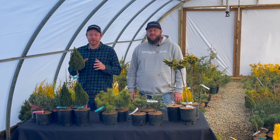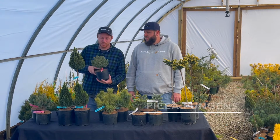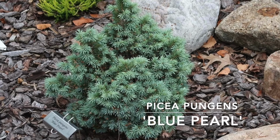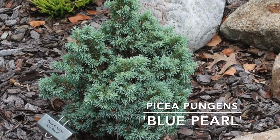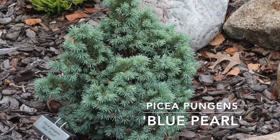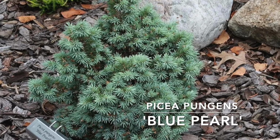Everyone loves the color blue, so why not have a dwarf conifer that's blue? Today, one of our first ones we'll be talking to you about is Picea pungens Blue Pearl. Now this is a dwarf cultivar. It's very compact in its nature, typically only reaching about a foot even in 10 years, so it's going to be very, very small. Classic for that blue color.